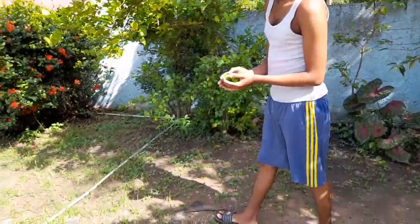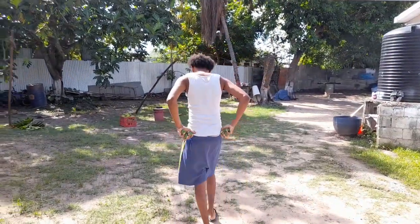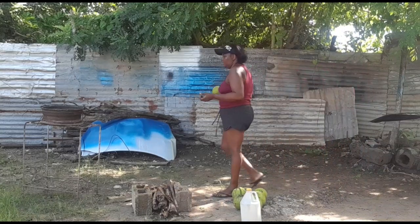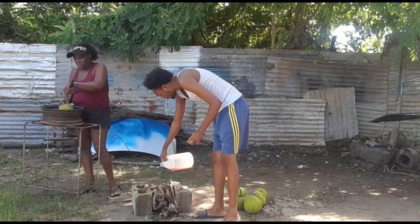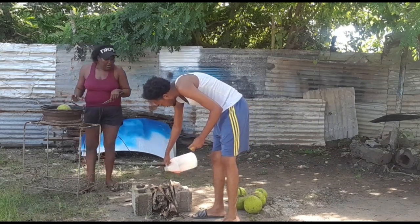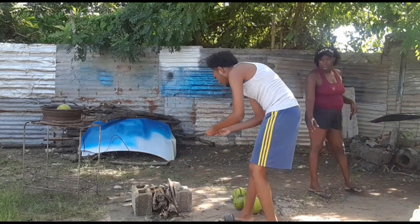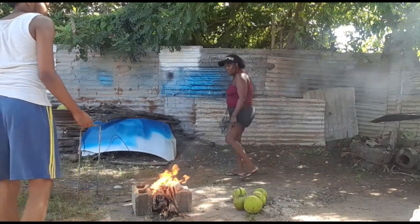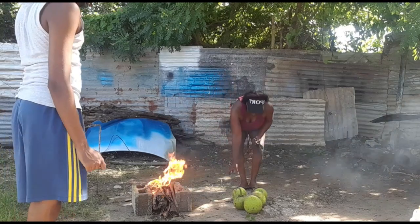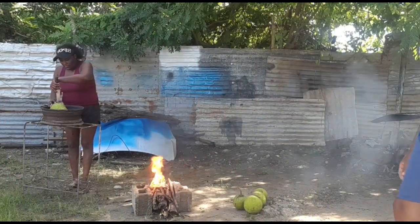Alright, so we will get enough juice from them. So alright guys, we have lime, so we are going to make lime juice. Alright, so we are going to look at both the fire now. Look at both the breadfruit. Light up the fire.